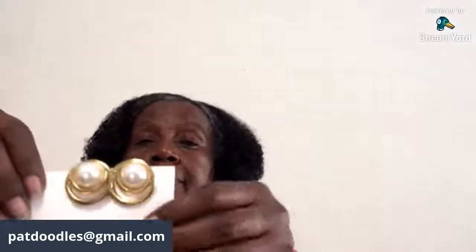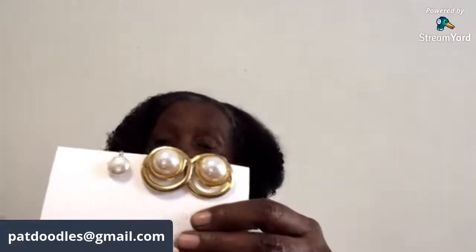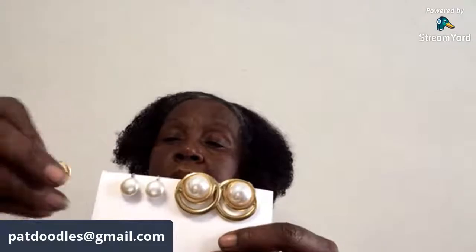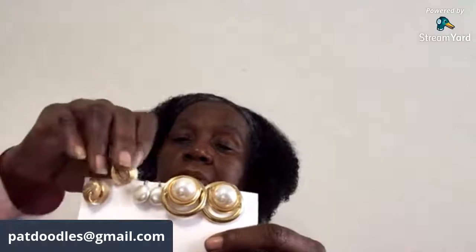And then we have another lot of earrings as well. And again, it's 4 pair. This one may have 5 pair in them. So you get this pair here. You get some of the little button pearl earrings with the screw back. You get this pair of gold ones here. You get this pair here. Yeah, this lot has 5 pair in them. 1, 2, 3, 4. Yeah, this one had 5.